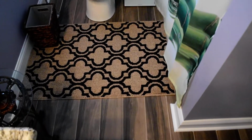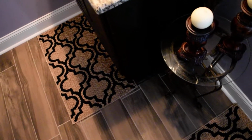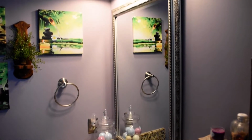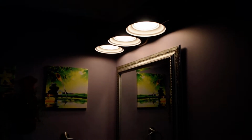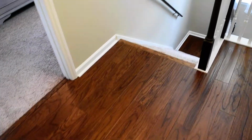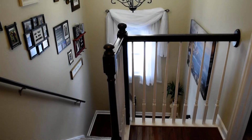Love this tile floor. Here's the shower. And another look at the vanity. Wonderful selection of mirrors. And these are the stairs we just walked up.